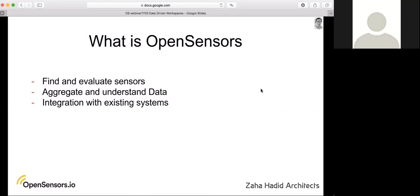In terms of our service, obviously we aggregate and understand data. Once people start deploying a few thousand sensors, the management side becomes quite complex, and we try to make it easy. The other thing, the more I work in this space, is that what people care about most is integration: integrating with the tools that people use already, whether it's design tools or the existing facilities management tools, and so forth.